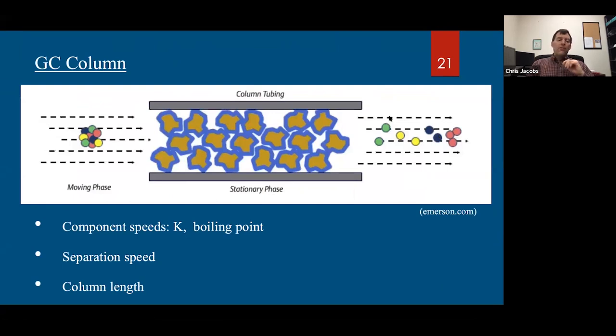Now, the time it takes for a particular compound to travel through the column is dependent on the boiling point of the compound and the temperature of the column. I briefly alluded to that before. If you run a sample through at high temperature and high flow rates, it decreases the retention time, which means it passes through faster. However, it also decreases the quality of the separation.